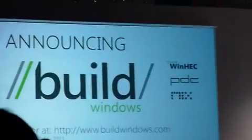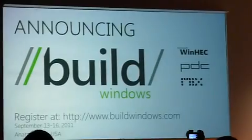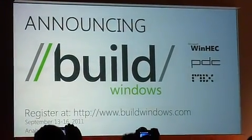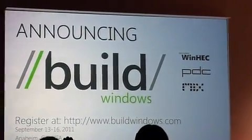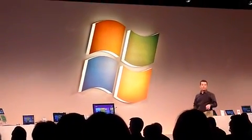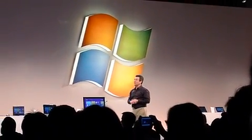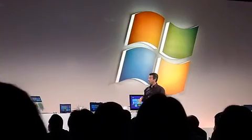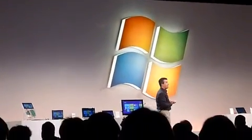So Build, we're announcing today, registration is open right now. It's going to be in Anaheim in September, and that conference will have all of the information around Windows, hardware and software, stuff that you would get at a WinHEC or a PDC or at a Mix conference. Everything comprehensive about Windows will be at Build. Space is limited, registration is open right now. I think you'll like to be there, and I hope to see you in Anaheim in September.